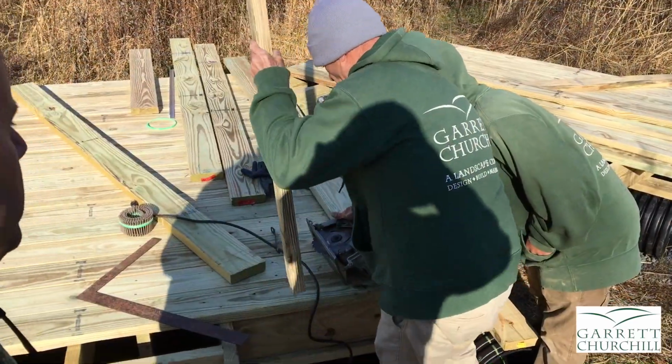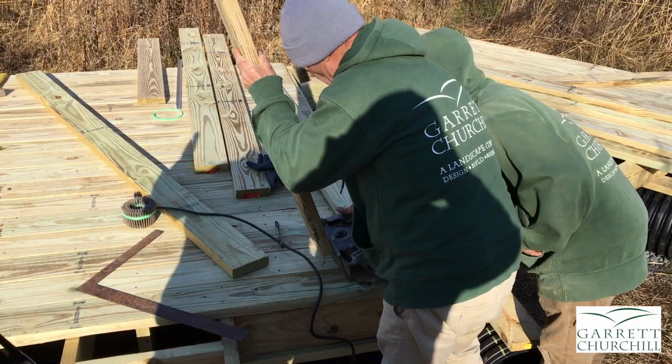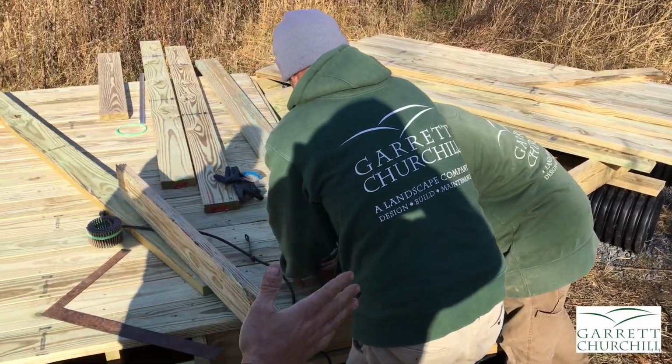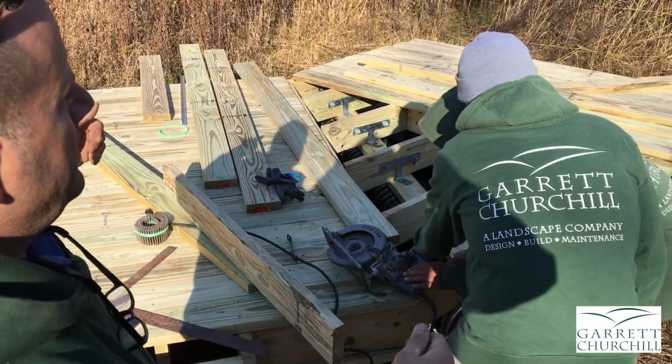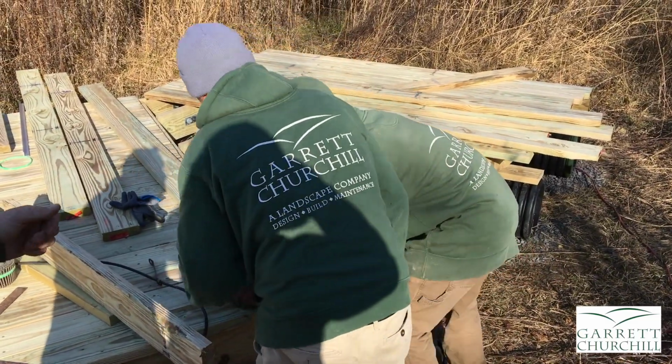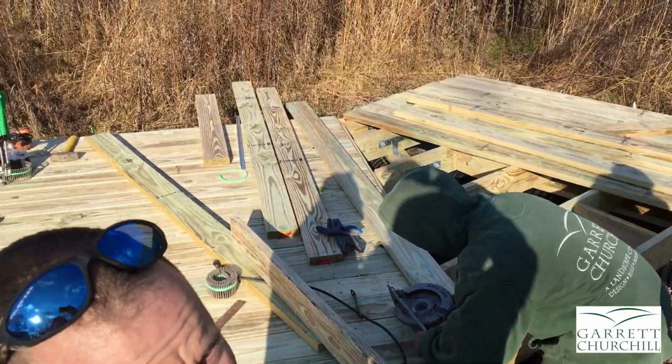So right now, Angel and Andrew are decking the observation point, which is an 8x8 turnaround area with a side angled piece that will eventually house a bench and some signage about birds and the plants in the meadow.